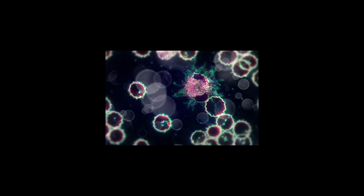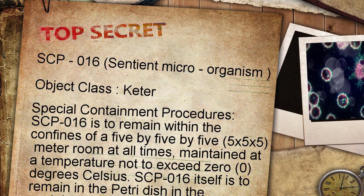Subject D-016-4, D-Class personnel infected by SCP-016. Subject was told to concentrate on forming wings. No stress was applied. SCP-016 did not mutate into teratomorphic state. Subject died of exsanguination during Phase 3. Subject D-016-5, D-Class personnel infected by SCP-016.